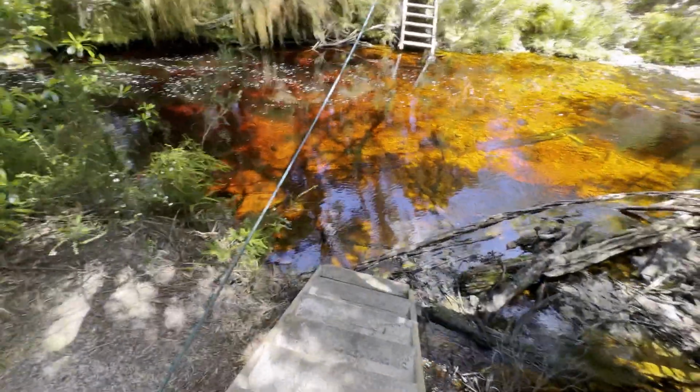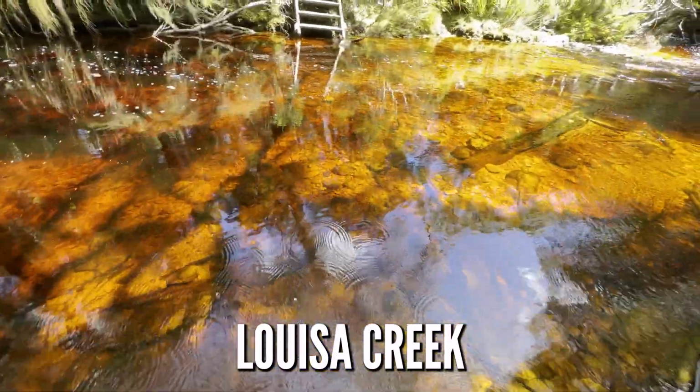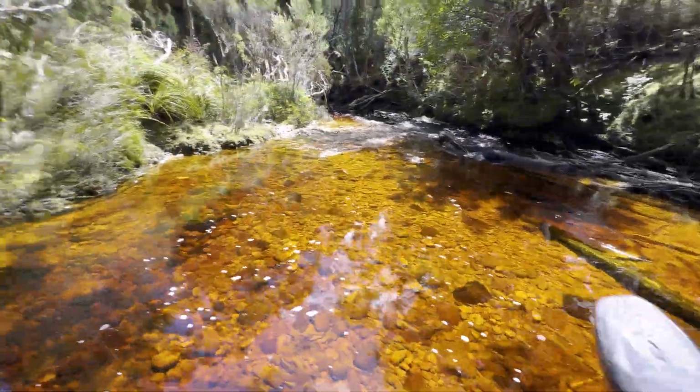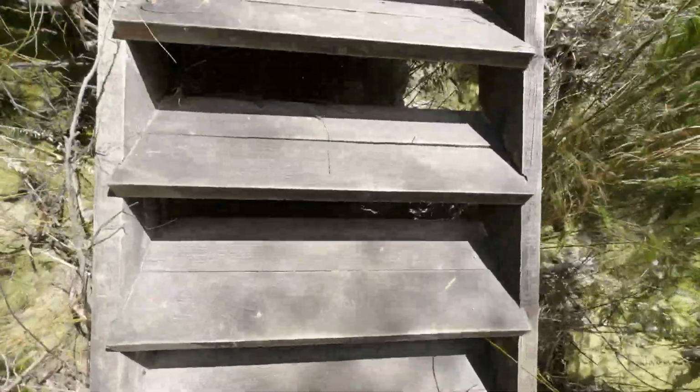All right, another creek crossing. This is Louisa Creek. Once again, not too deep. Only up to my shins, maybe my knees at the most. It's kind of refreshing actually. Beautiful. Whoa.